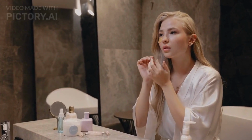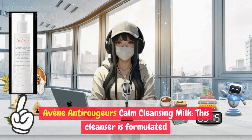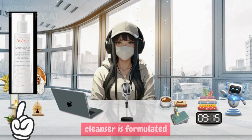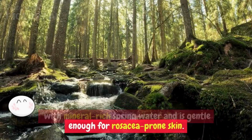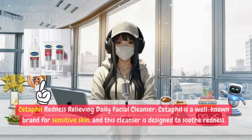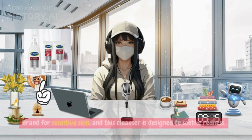The first hack is to use a gentle cleanser. The top brands are Avène Calm Cleansing Milk. This cleanser is formulated with mineral-rich spring water and is gentle enough for rosacea-prone skin. The second one is Cetaphil Redness Relieving Daily Facial Cleanser. Cetaphil is a well-known brand for sensitive skin, and this cleanser is designed to soothe redness.